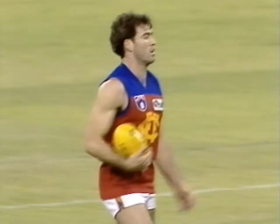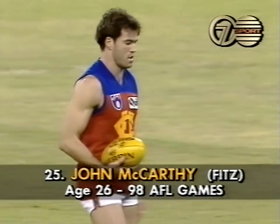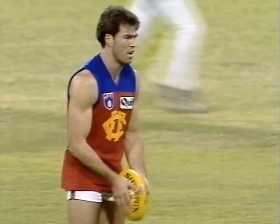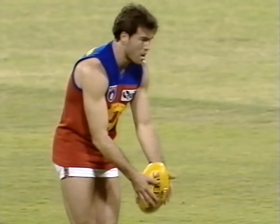He really should kick this. I know he's on the 50-metre line, but he is a good kick. He's been in form this year. Missed one in the opening term. There's no reason why he just can't go back and put this through. That's what you'd be hoping for anyway. A Lion supporter.